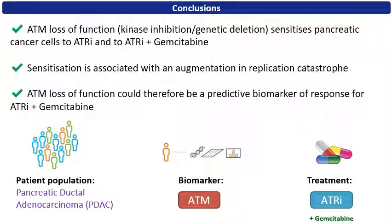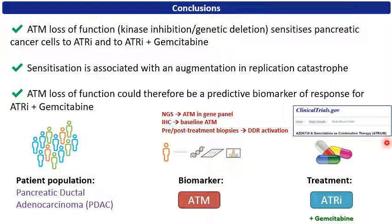So in summary, ATM loss of function, for either kinase inhibition or genetic deletion, sensitizes PDAC cells to ATR inhibition and to the ATRi gemcitabine combo. This sensitization is associated with an augmentation in replication catastrophe. Therefore, ATM loss of function could be a predictive biomarker of response for the ATRi gem. As I've mentioned, this combination is being assessed in a phase 1 trial.